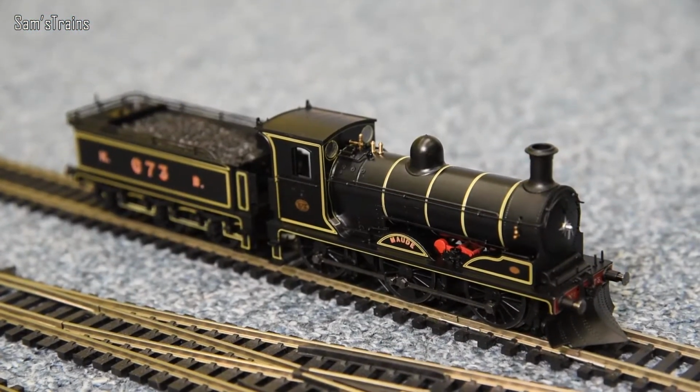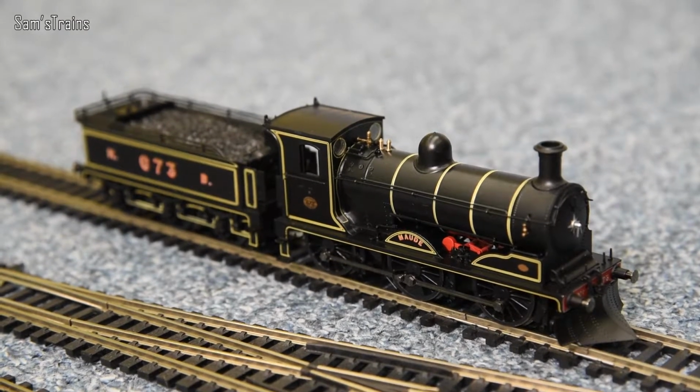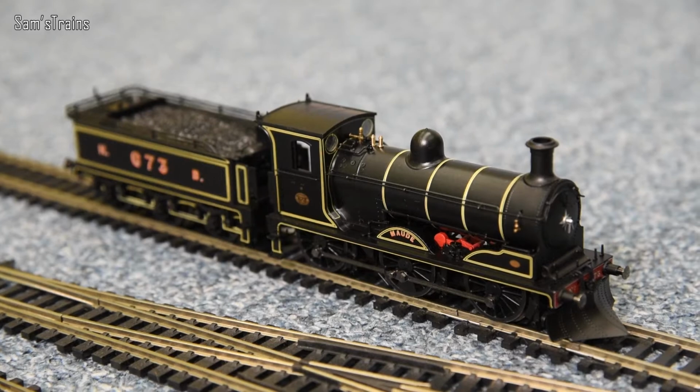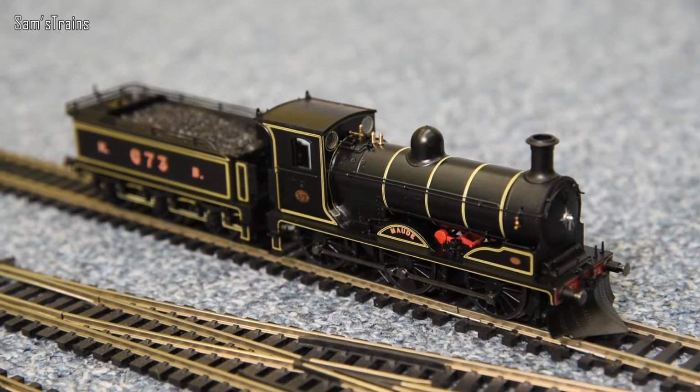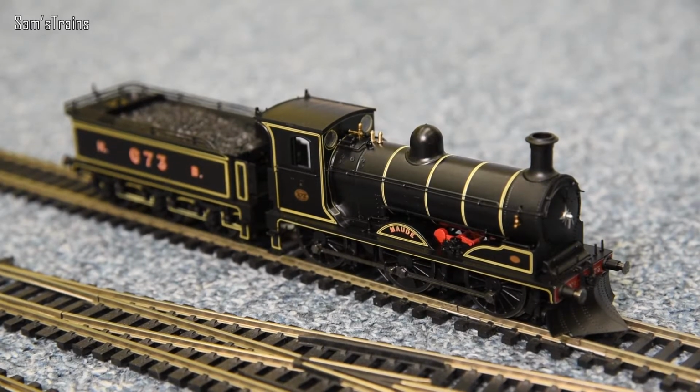Okay, so there is Maude down onto the track, ready for her first ever run, and if I haven't made it absolutely clear already, I absolutely love this thing. In fact, I think this is going to be my go-to loco if I'm ever trying to convince somebody that this hobby is a good thing to get into, because it's just that beautiful.